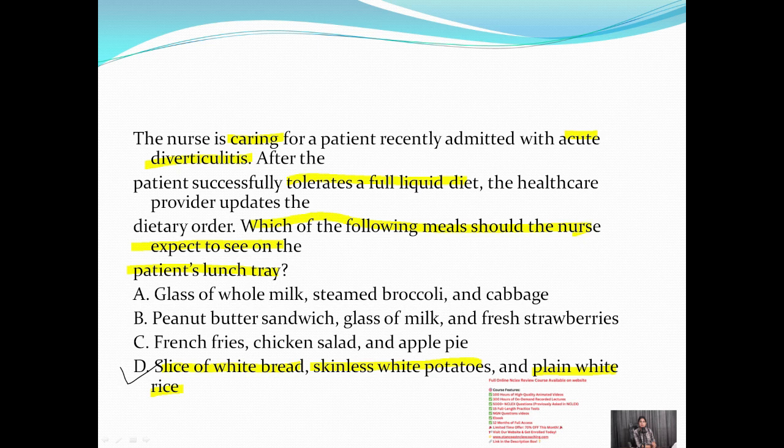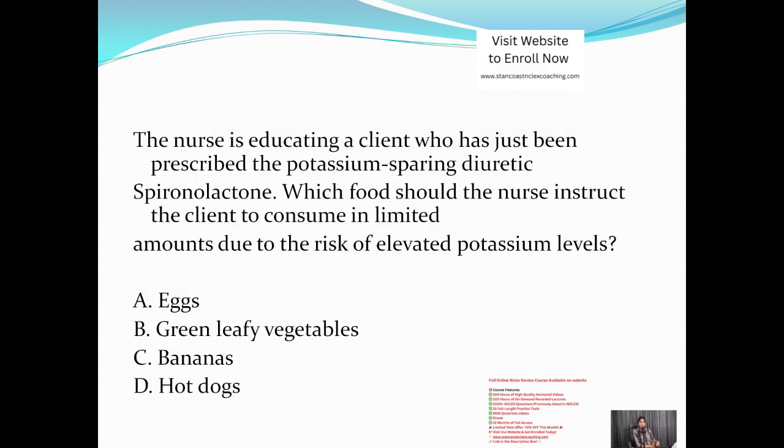B. Peanut butter and strawberries. Seeds and fiber in strawberries, along with peanut butter, are not ideal during early recovery. C. Fried food and salad. High-fat, heavy meals like fries and mayonnaise-based chicken salad are best avoided. Clinical insight: once symptoms improve and healing progresses, clients may be slowly transitioned to a high-fiber diet to help prevent future flare-ups. Let's explore a drug-diet interaction involving potassium-sparing diuretics.